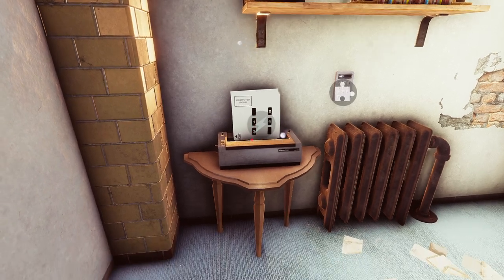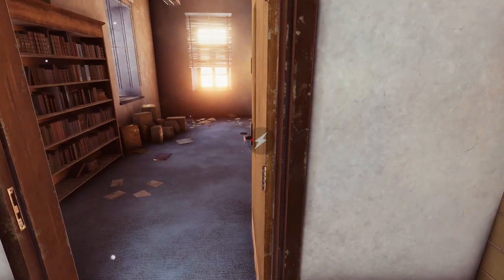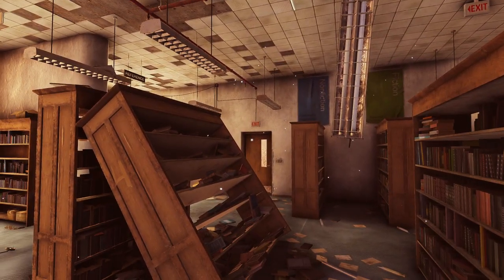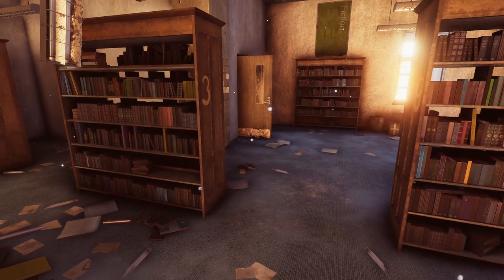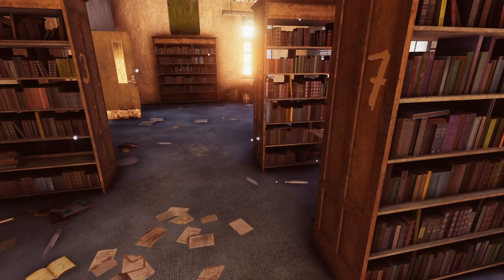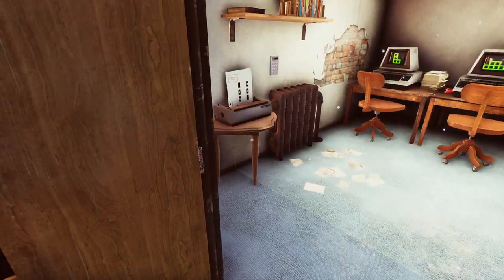Yeah, 279. Oh, it says the exit's this way. Oh, maybe that changes it. Okay, where's the exit? Oh, this is the exit. Okay, never mind. So it was facing this way. So now I gotta reverse it. That hurts. 4, 4, 9, 7, 6. Maybe, hang on.